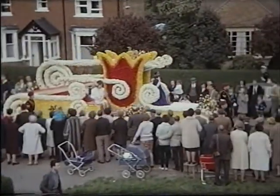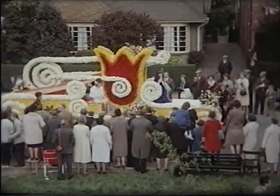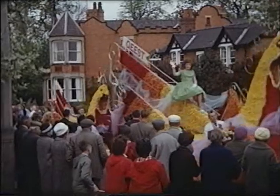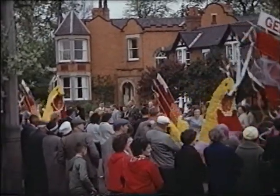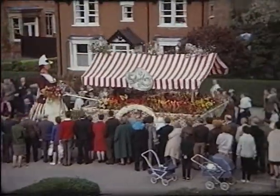As the 1964 parade heads into a residential part of Spalding, remember that this is a small town. Fewer than 15,000 people at the start of the 60s, staging an event that brought in tens and even hundreds of thousands of people, but which could be watched, free of charge, from your bedroom window or the pavement outside your home.